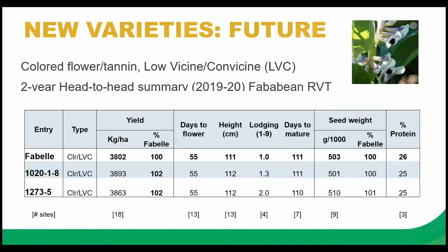For the colored flower tannin types, there are also new faba bean varieties for release through our program on the horizon. There are 2 of them listed here as potential candidates in the next year or two. And both of these are higher yielding than Fabel. Again, this is only based on 2 years, but it's head-to-head data from 2019 and 2020, so they were grown in the same year. And these lines mature similar or slightly earlier than Fabel and also have similar seed weight as Fabel, around 500 grams per 1,000 seeds. So hopefully one of these 2 will come out as a winner that we can release down the road.